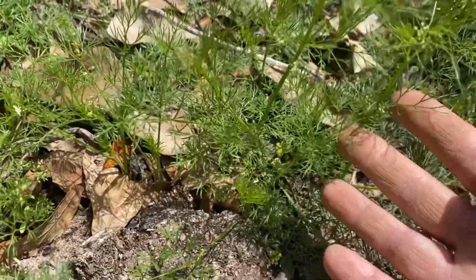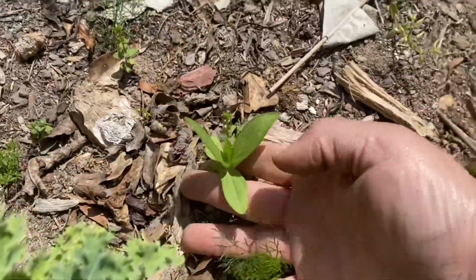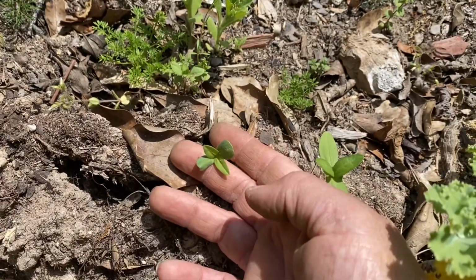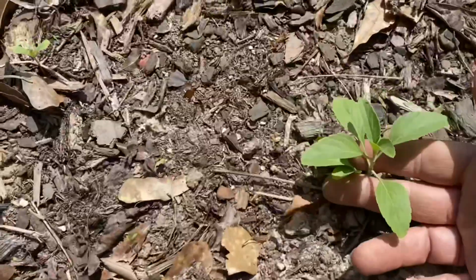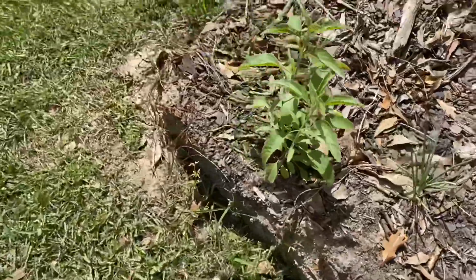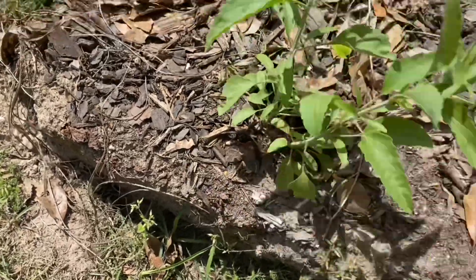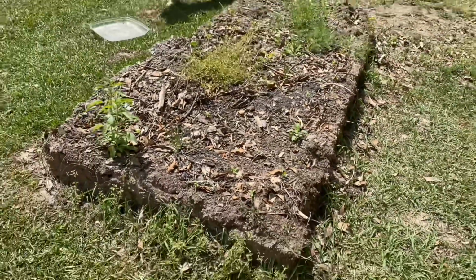I don't know if I should pull it up and move it over to the new bed. I don't know. Anyway, but I have lots of volunteer zinnias. I had the Purple Queen and the Canary Yellow in this bed last year. So I'm gonna dig these up. And then this is the perennial salvia. This stuff is evergreen. Even when we froze, even when we got down to 12 degrees, this stuff was still green. So I'm gonna dig these out because this whole bed is gonna be bulldozed and flattened because we don't need it anymore.